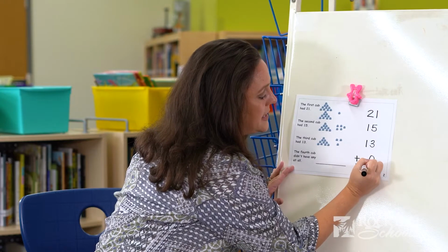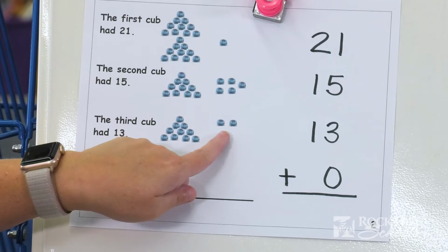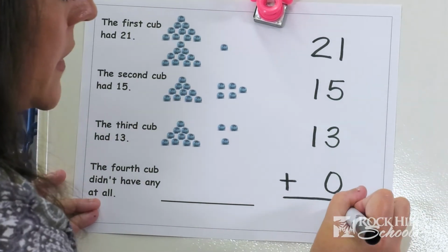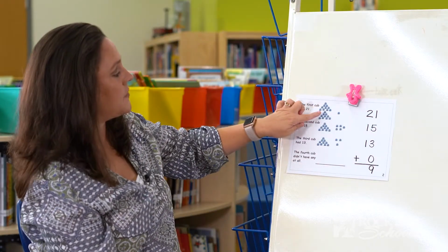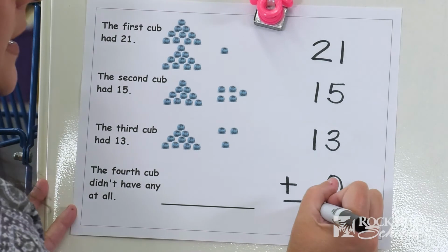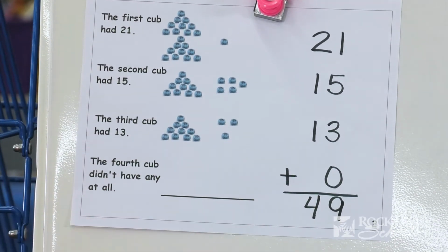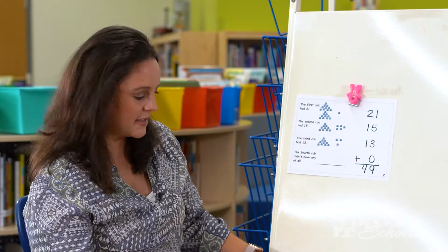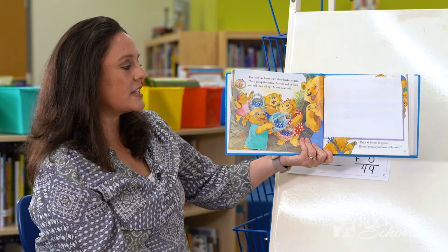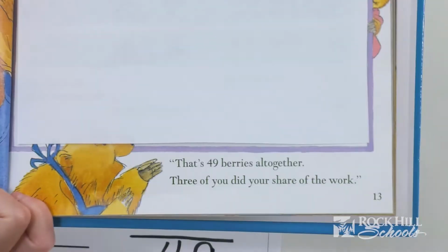Okay, let's add up and see how many blueberries. So 5 and 1 is 6, plus 3 more is 9. 9 single blueberries. And how many groups of 10 do we have here? 4 groups of 10. So how many blueberries did they collect? 49. That's 49 berries altogether. 3 of you did your fair share of the work.